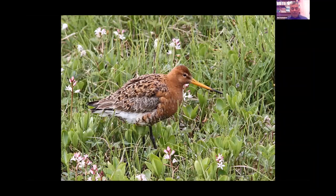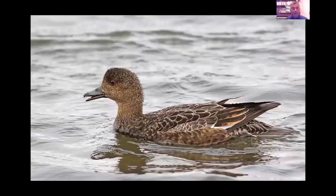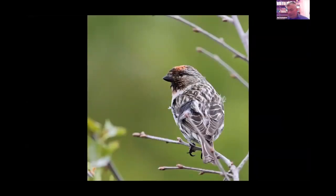Waders I mentioned already, but what can be better than a gorgeous Icelandic race black-tailed godwit? And these are quite numerous, and we do see good numbers of these. I mentioned ducks, so I showed you a picture of a long-tailed duck, Barrow's goldeneye, but there's surface-feeding ducks there as well, and the wigeon and the pintail and a whole variety of other birds that are there, particularly around Lake Mývatn.